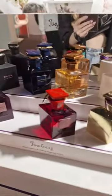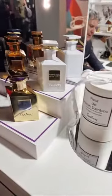Here is an amazing line. They have an amazing jasmine perfume. This is also such a beautiful collection.